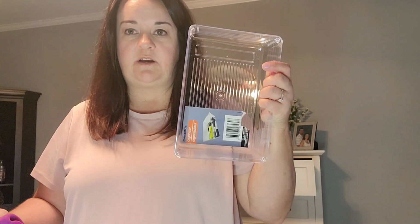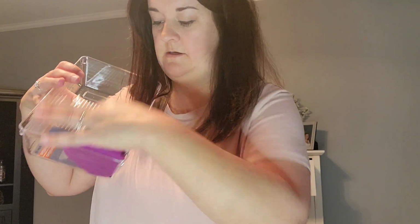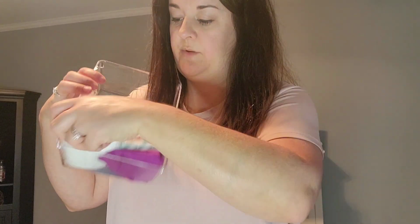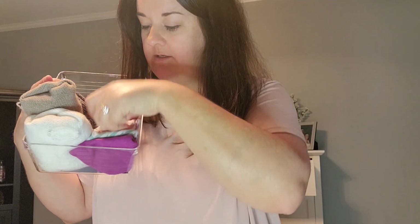For these, I just put one inside of the other, and then I fold it like this. That may be silly. And then this is my container for socks. Again, Dollar Tree, I believe. And then I just put them in here like this. Okay, put them next to each other like that. Then I have a few pairs of gloves. I just do those the normal way, like I just flop it inside of each other. And then here's a few pair.